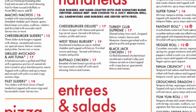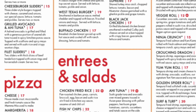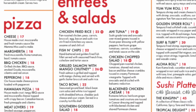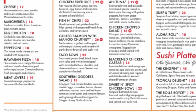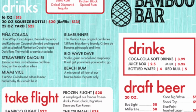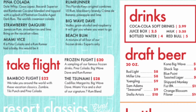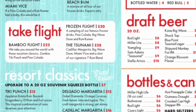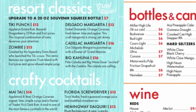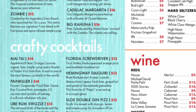You can have some handhelds, you can have pizza, you can have entrees, you can have salads. There's a lot of different variety of foods that you can choose from. Look, there's even sushi. Now at the bar, there's a lot of great drinks. If you want to just sit here, have a drink, overlook the view, enjoy some bowling, why not? This is a great place to do all that.